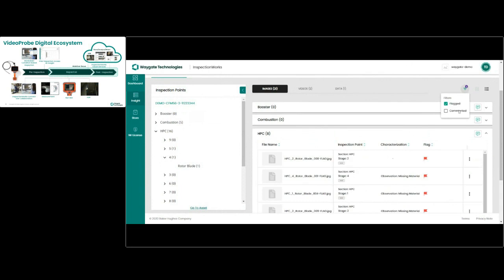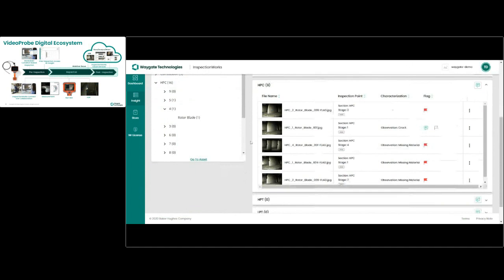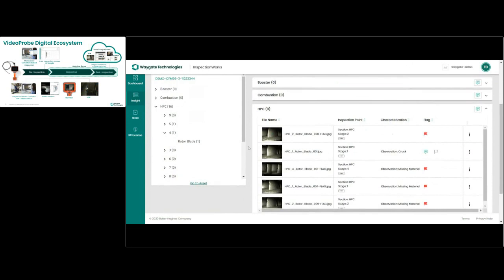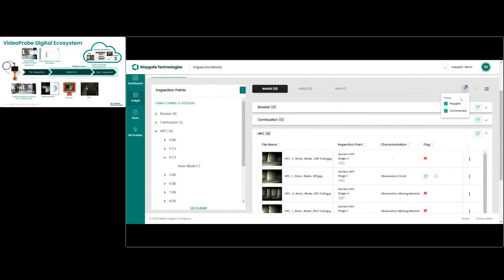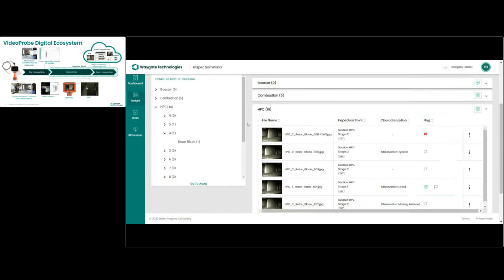This might be an inspection that contains hundreds of images and videos. Perhaps you're only wanting to sort through those that contain characterizations or observational materials against the images. Some of those images may be just saved without any of that data. So there's a quick way of filtering through all of that information that was associated with the defects or the components and the images that were saved.